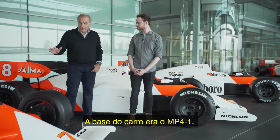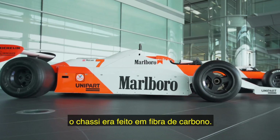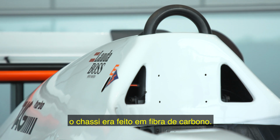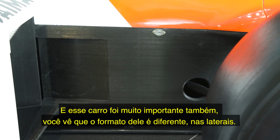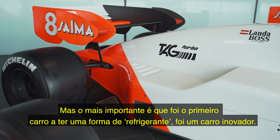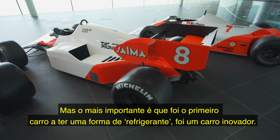It was a wonderful car. The basis of the car was the MP41, the first car with a carbon chassis. All the car was made in carbon fiber, and the chassis was made by Hercules in America. And this car was very important also because, as you see, the shape of the car is quite different. The sidepods are different, but the most important thing was that it was the first car to have a Coca-Cola shape in the back. So it was a quite innovative car.